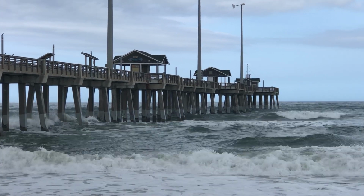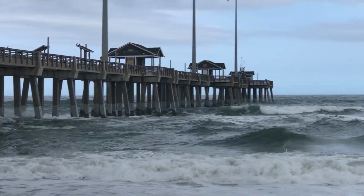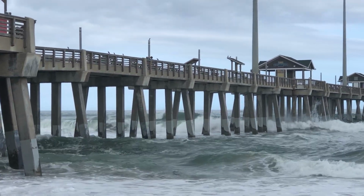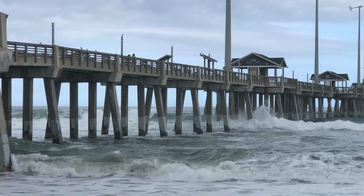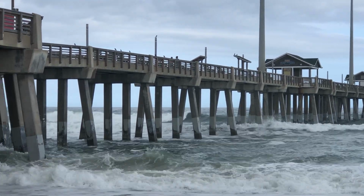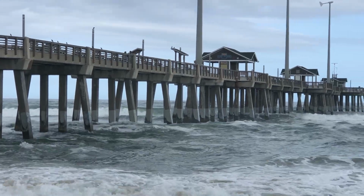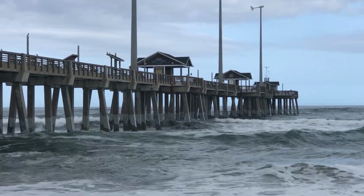Smashing into the pylons. We're gonna get in closer to get you guys a better shot here. Look at these waves. Woo. Oh, just big waves rushing in beneath the pier.